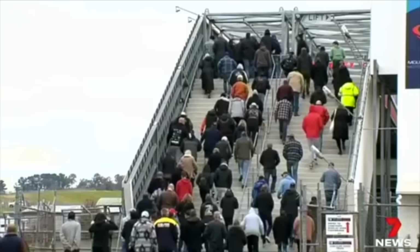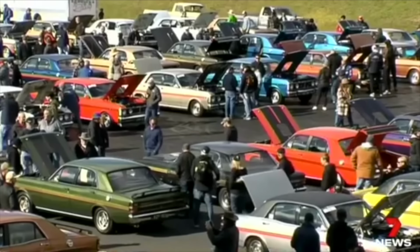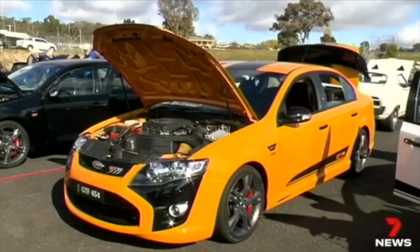Welcome back. Ford fanatics are descending on Mount Panorama in Bathurst, putting their pride and joy on display. The GT Falcon Nationals hosting their Show and Shine event, giving punters a chance to experience history. Winding back the clock, where it all began for the Ford GT Falcon. Cars from all over Australia parked up and popped their bonnets, all in the name of history. Ranging from the first ever GT Falcon in 1967, right through to the last ever model made in 2014.